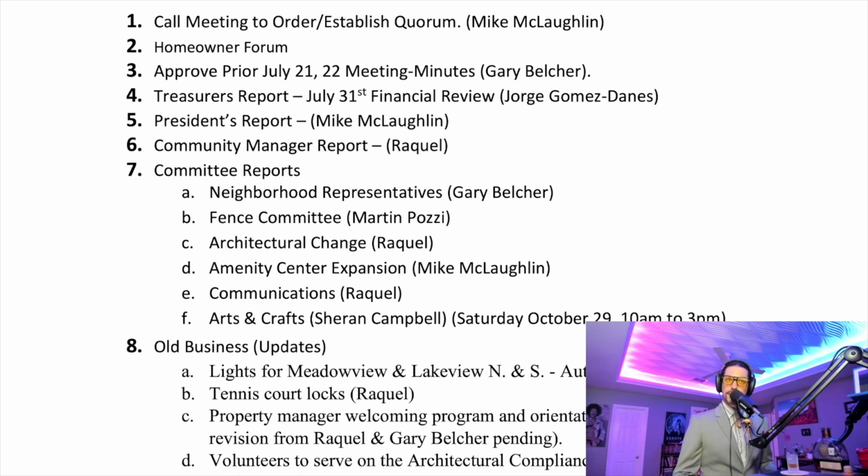B, the fence committee with Martin Pazzi, nothing going on there. Nothing's going to be happening with that until the next fiscal year. C, the architectural change committee.